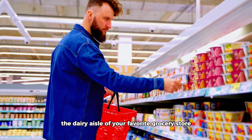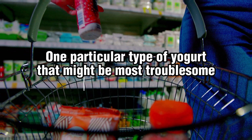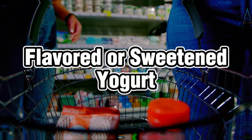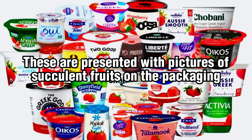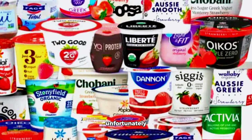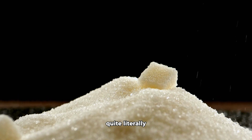Imagine you're browsing the dairy aisle of your favorite grocery store. Among the countless options, one particular type of yogurt that might be most troublesome for diabetics is undoubtedly the flavored or sweetened versions. Often these are presented with pictures of succulent fruits on the packaging, leading us to believe they're loaded with natural goodness. Unfortunately, the reality is a little more sugar-coated than that, quite literally.